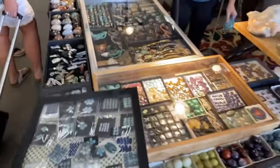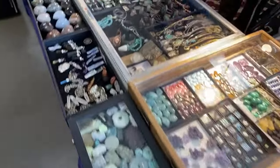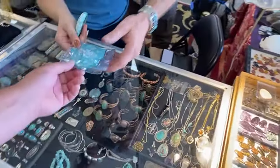Hey, Dana, I'm at the Albuquerque Gem Show. Mm-hmm. Oh, cool. Is it like Campitos or something? Cool.